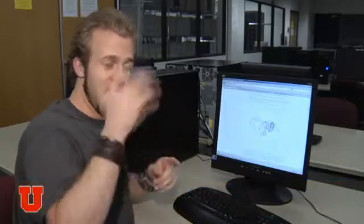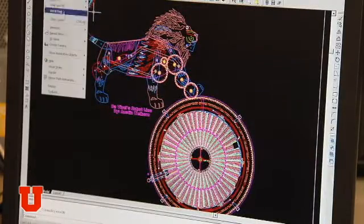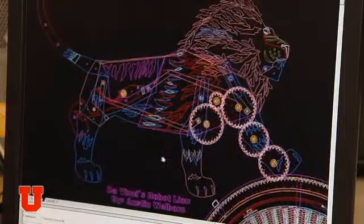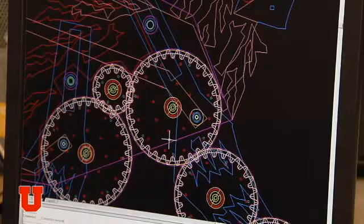The first design I did was Leonardo da Vinci, the mechanical lion. People have made actual replicas of this lion, but they've had problems with gravity and friction. I decided to use this design in a MEMS, in a micro scale of it, where the gravity and the friction doesn't really apply there.